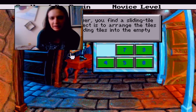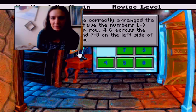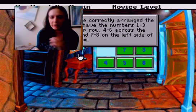Inside a drawer, you find the sliding tile puzzle. The object is to arrange the tiles correctly by sliding tiles into the empty space. It'll be 1, 2, 3 across the top, 4, 5, 6 across the bottom, 7, 8 on the left side of the bottom row.